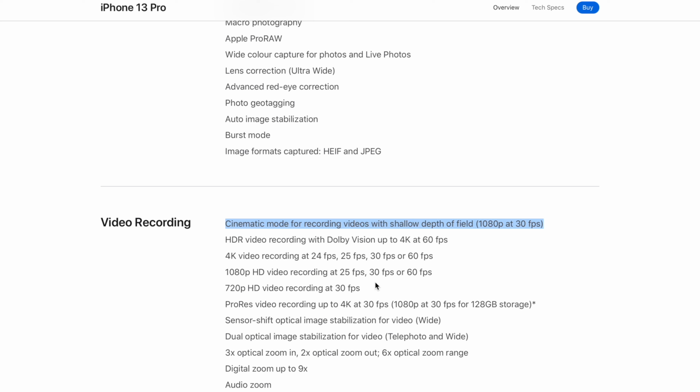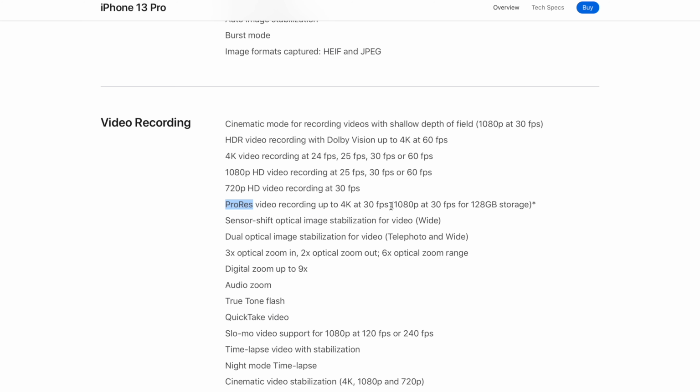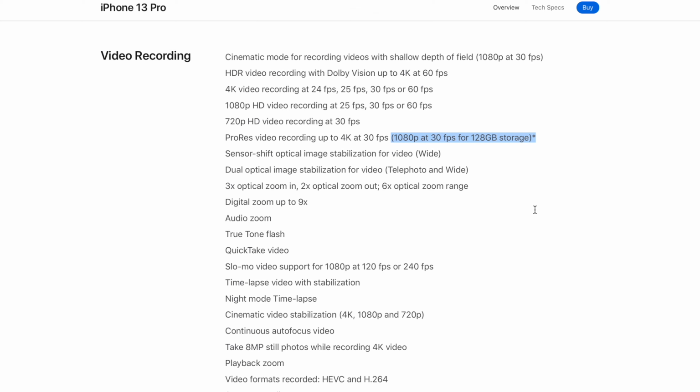Now, the other video features are pretty much the same too as the iPhones from last year, except now we actually do get ProRes video recording. So ProRes is kind of like the industry standard as a codec for video editing. If you have no idea what I'm talking about, this feature probably won't apply to you too much, but for the people who do care, the iPhone now can record in ProRes. But one little caveat to that is that if you do get the 128 gigabyte iPhone, you won't be able to record in ProRes because it's for the 256 gigabyte models and higher.